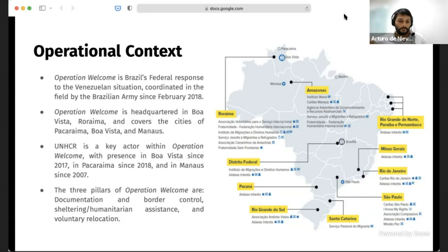And then we have a whole line of work focused on livelihoods and durable solutions, because as I said, the focus of the operation is integration within Brazil, not necessarily in Roraima, but in other states all over the country. And so the idea is to have a high rotation in the temporary shelters so that people are not spending a lot of time in the shelters, because the idea is for them to continue their way and to be fully integrated and restart their lives in Brazil. Next slide.